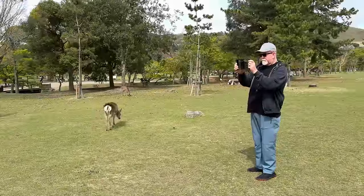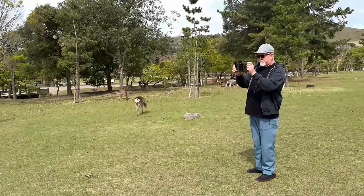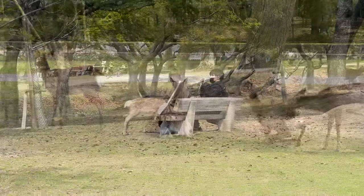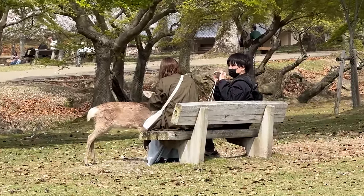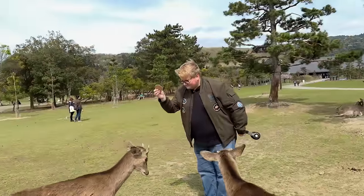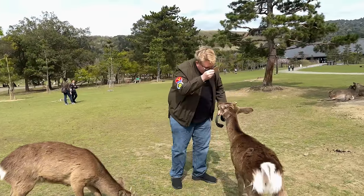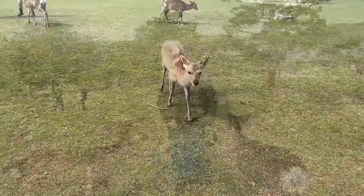One of the highlights for us was visiting Nara Park, which is home to the famous sacred Sika deer. The deer here have coexisted with humans for hundreds of years, and what happens is people bring crackers to the park, and the deer bow their head asking for a cracker. I got a chance to do it myself, and sure enough, I bow, the deer bows to me, and he gets a cracker.